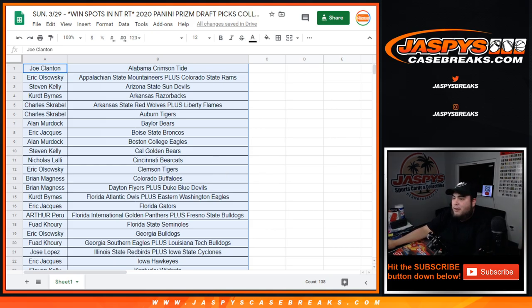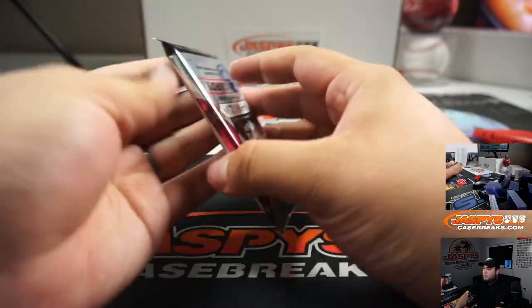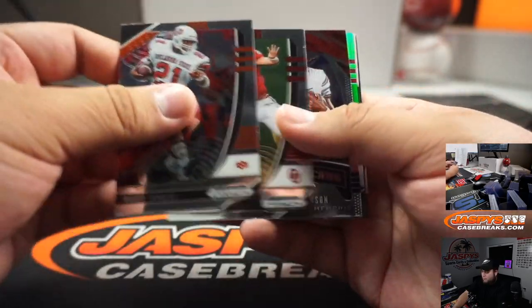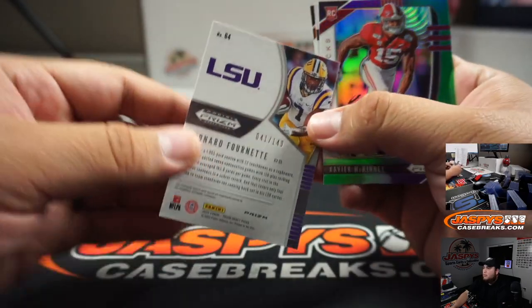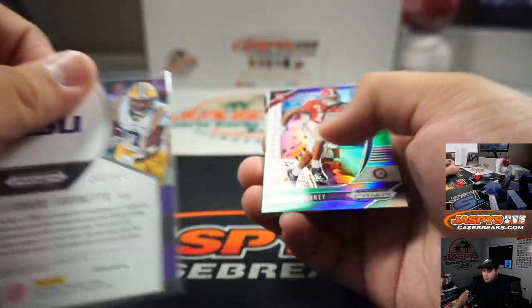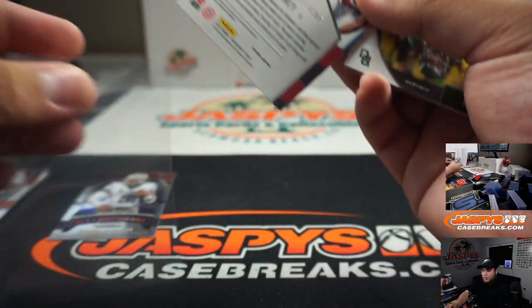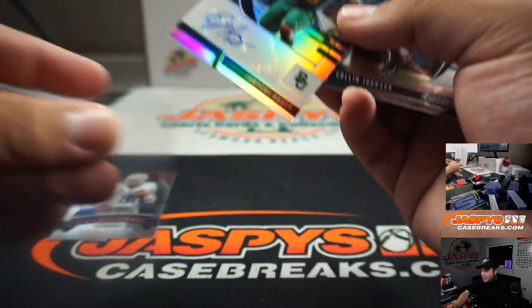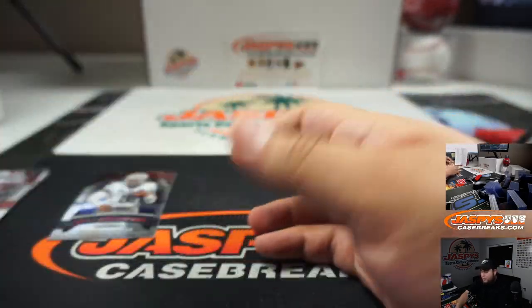Alright, and this is gonna be the last pack break as well, from this box, which is pack three, the pack that went over. Alright guys, good luck. Leonard Fournette, 41 out of 149 for LSU, going to Jose, and Xavier McKinney, 299 for Alabama, going to Joe, and for the Baylor Bears, Allen with the autograph, Jamichael Hasty, and a couple rookie cards there.